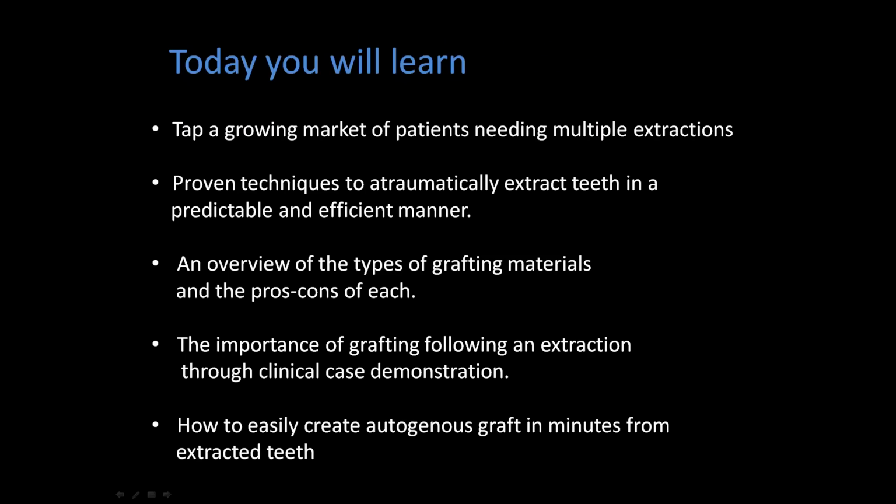Today, you will learn how to tap a growing market of patients needing multiple extractions. We'll show you proven techniques to atraumatically extract teeth in a predictable and efficient manner. We'll also go over an overview of the different types of grafting materials that are available and the pros and cons of each, because there's a variety of different types of grafting materials that we have today in our armamentarium. What do you feel is going to be the best after this presentation?